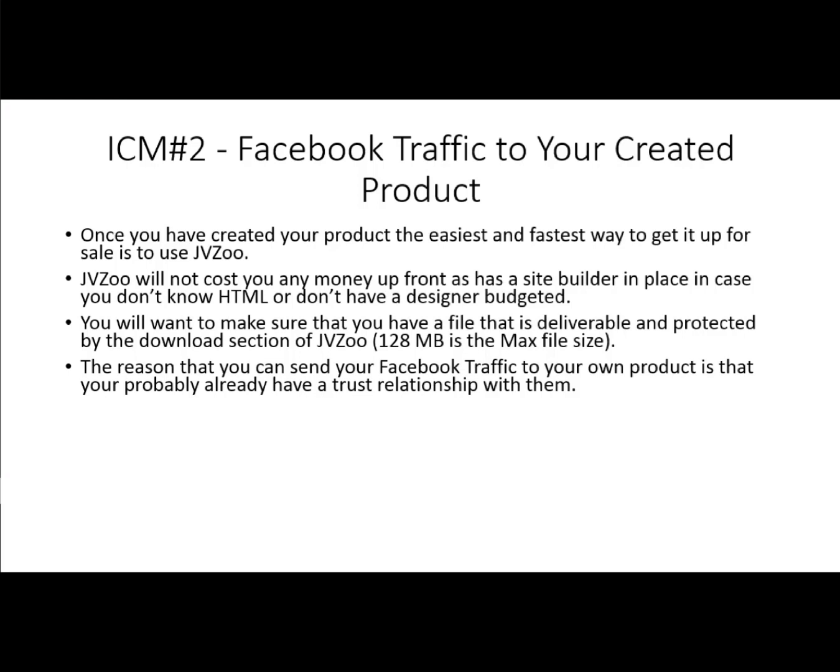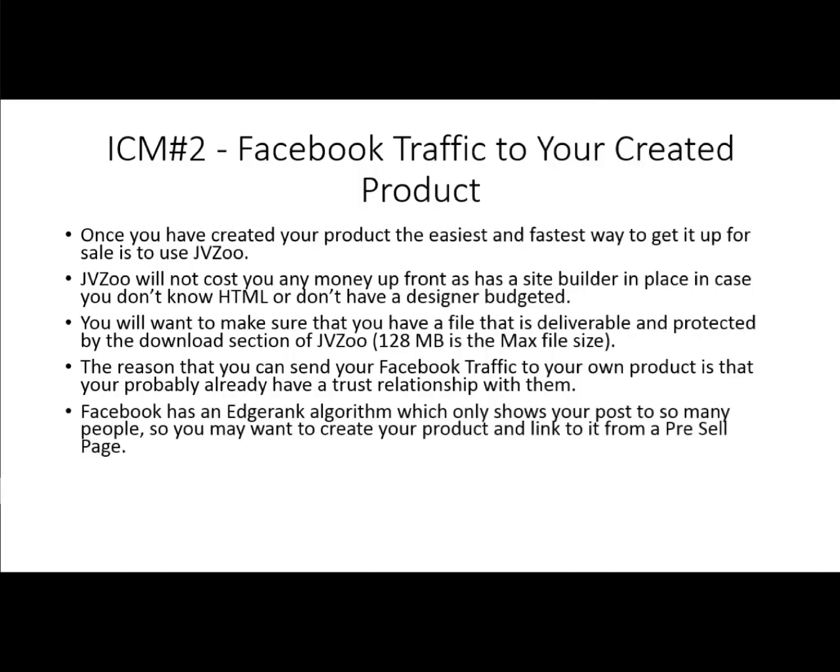Now, we're not talking about using a fan page in this particular case. We're not talking about building up a fan page. We're talking about using your personal Facebook page in order to give people access to this offer. What you need to understand is that Facebook has an EdgeRank algorithm, which will only show your post to only so many people. So you're not going to show it to everybody.